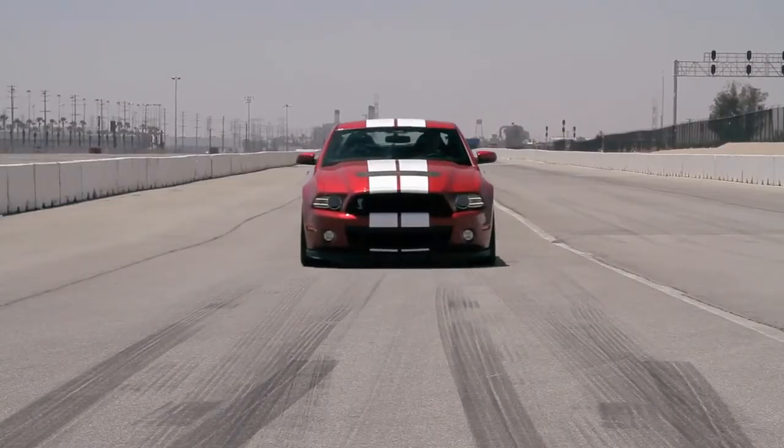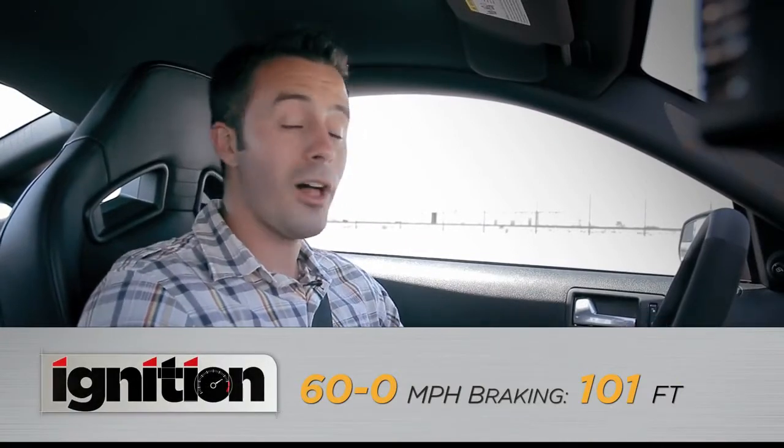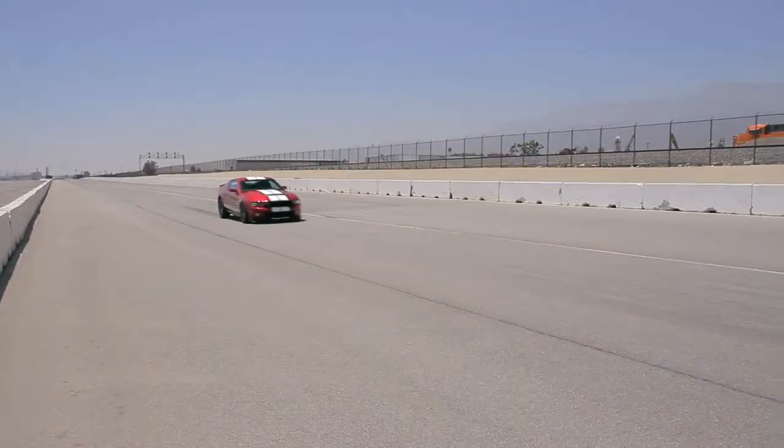Now for our 60 to 0 braking test. Our best stop from 60 took 101 feet, but following stops took longer and produced a lot of brake odor.